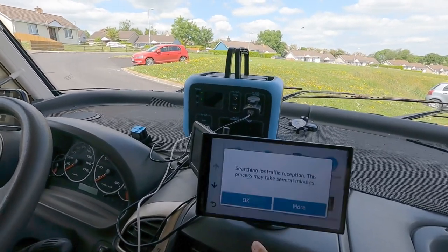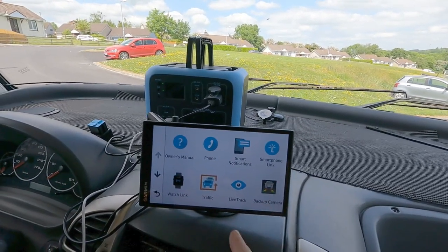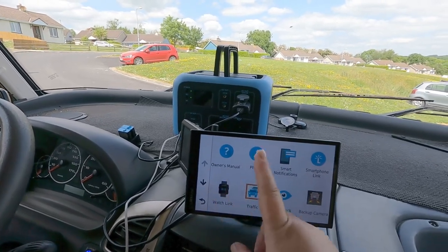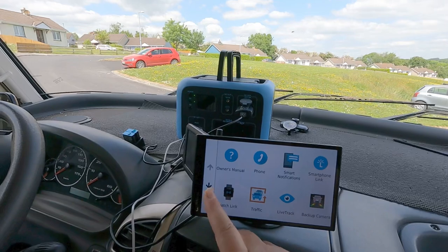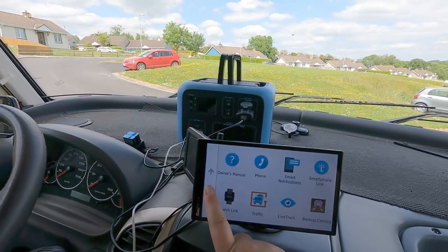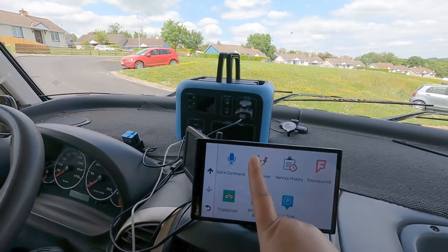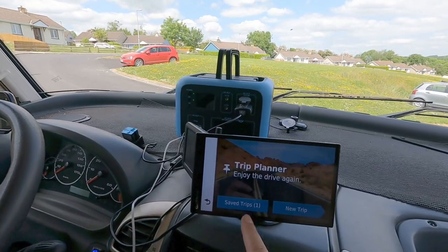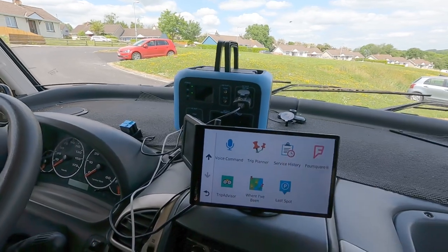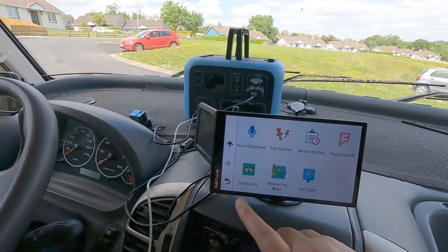You can get traffic updates on it as well. You can connect it to a backup camera. We don't have it connected to a backup camera. There are all different kinds of smart links that you have to it. But as I said, we only have it connected to our phone. And these are all the different things. You can do a planner on it. You can save trips and you can start a new trip on it. If you do get it, just play around with it. Sure, I still don't know the half of what's on this.